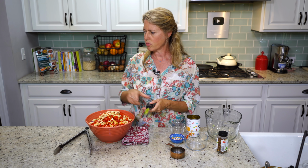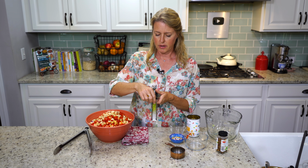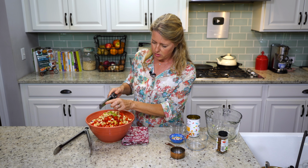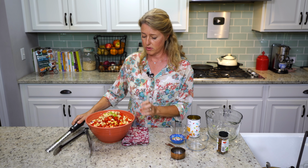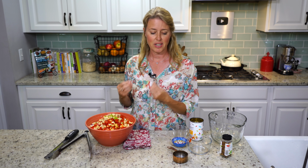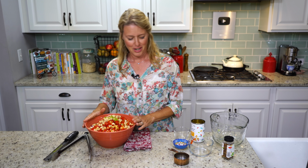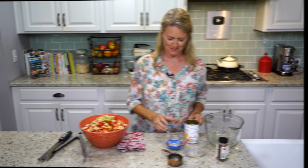And then because we're using lime juice in the dressing, I grated off some of the zest. So it's about a teaspoon of lime zest. And there's so much nutrition in the skin of limes and lemons. There's so much vitamin C. If you can eat it raw, put it in there. It gives you a little bit of pizzazz of flavor, and it's just all around good. All right, I'm gonna move this stuff out of here so we can get our dressing ingredients together.